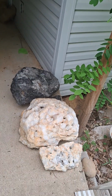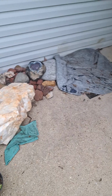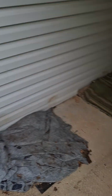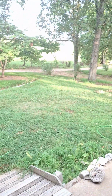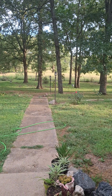All right. A porch full of obsidian and quartz, heart-shaped rocks, another heart-shaped rock. All right, this is us.